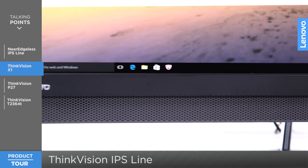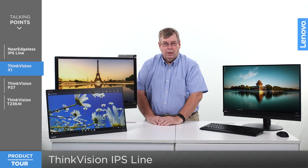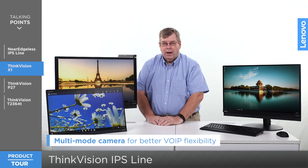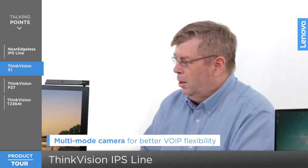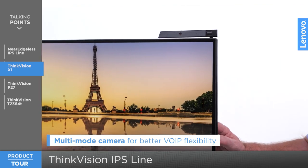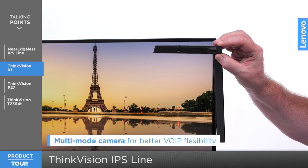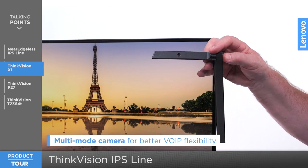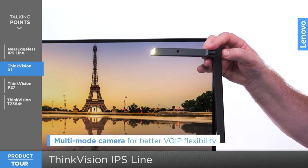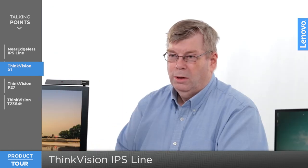It has integrated stereo speakers and an integrated microphone for voice over IP. It also has a multi-mode webcam which can be used in a variety of configurations. The integrated webcam is on a moving arm which can be released by pushing a button on the side of the monitor, and it allows it to be rotated vertically, and the camera head can be rotated horizontally in a variety of positions. It also has an integrated LED work light which can be switched on to illuminate any dark object when you're using the webcam.